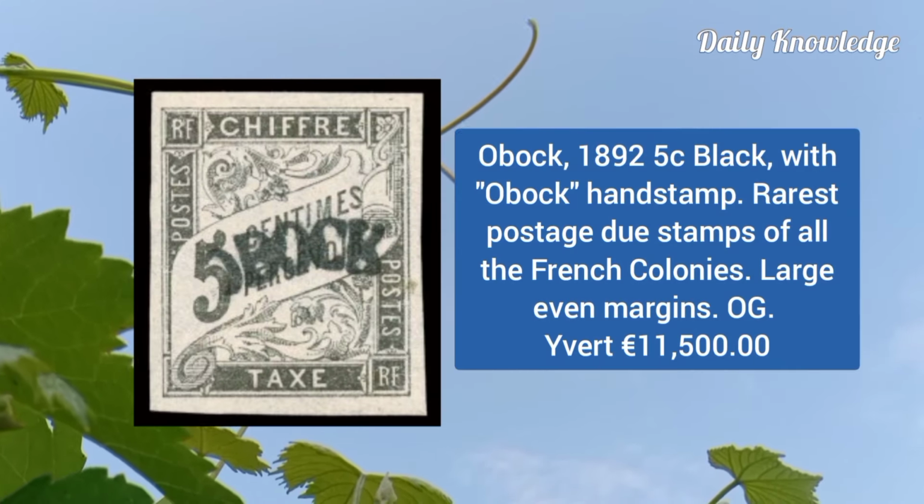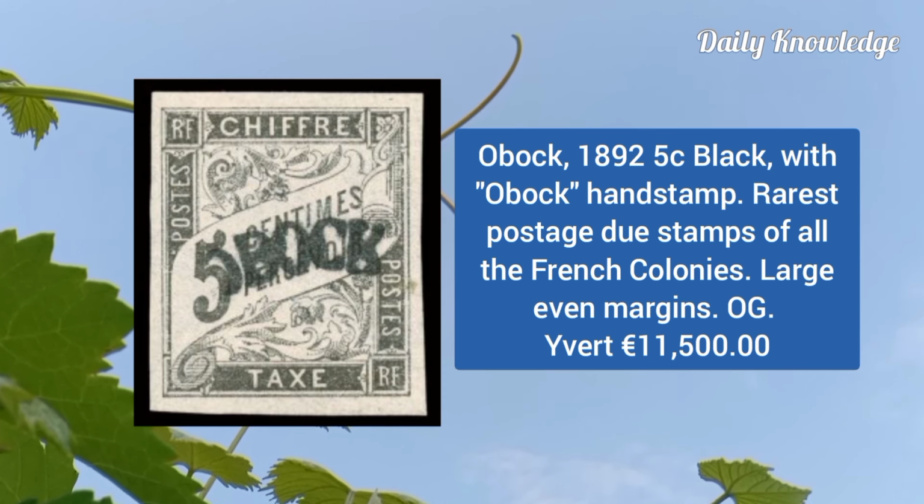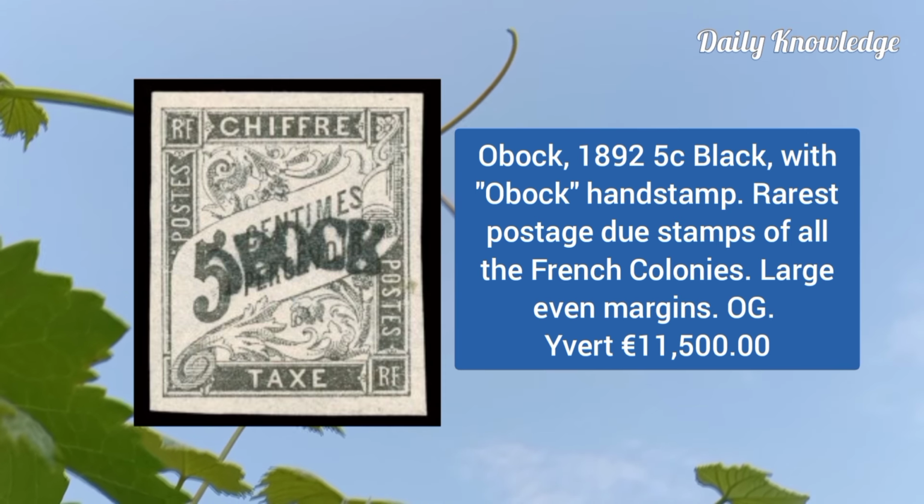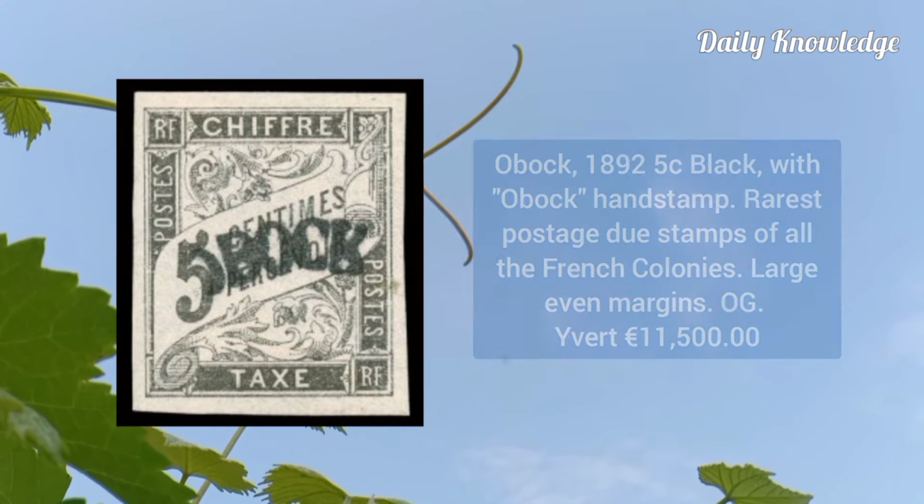Next is from Obok 1892, 5 cent black with Obok hand stamp, rarest postage due stamps of all the French colonies. It has large margins and original gum.